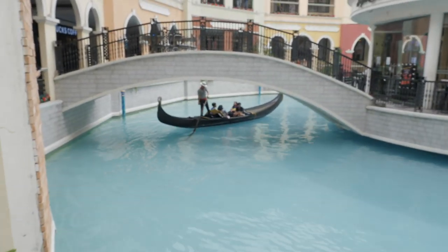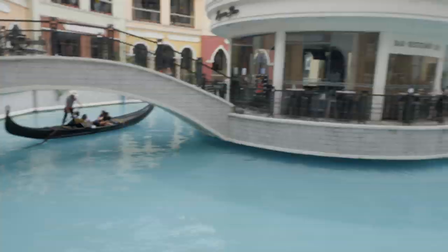Here it is. Yep, they have it. And this is way bigger than I thought it was going to be. Look at this. And there's the little gondola rides. Wow.